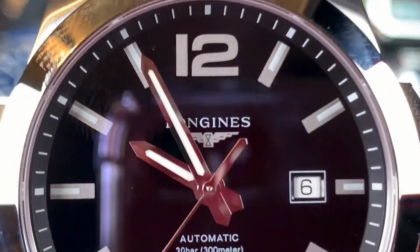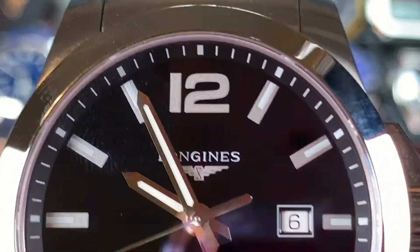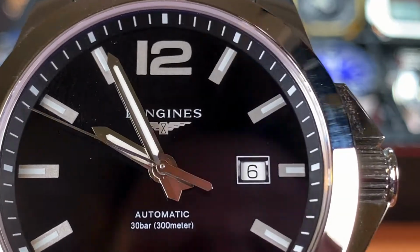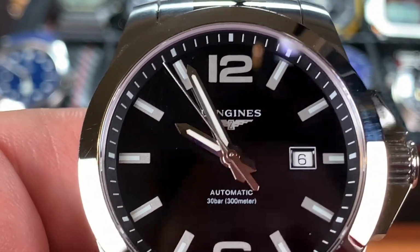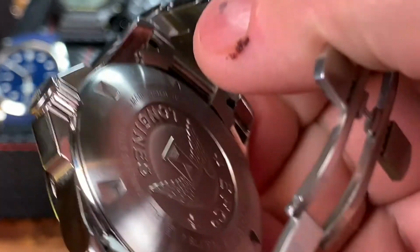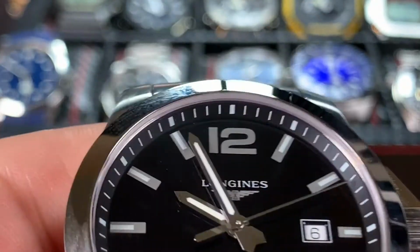It's been completely quiet. There's no wobble. When it winds, a lot of watches have a wobble. This is an ETA-based movement. It's the Longines L888, I believe. Modified ETA, 28,800 beats per hour. Just spectacular construction. It's got a pretty nice case back, a deep engraved case back with that Longines logo. I just got nothing but good things to say.